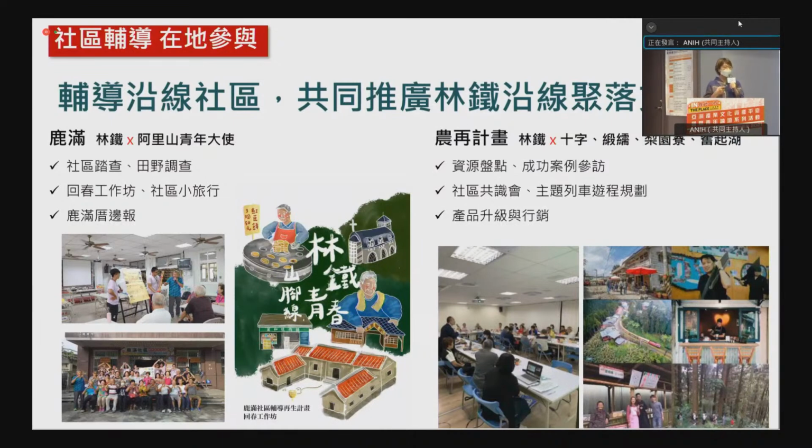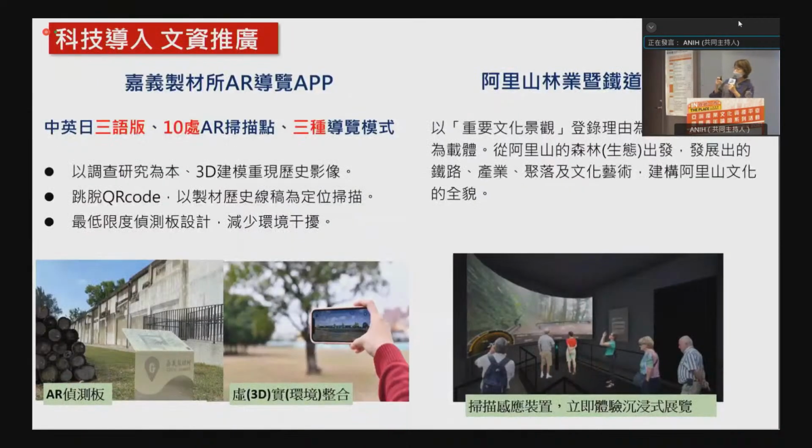We have connected these communities together. We try to highlight many of these features of the different communities. We involved the community citizens. We even have these ambassadors from the Alishan, the Ali Mountain. They come here, they learn about their own stories, and then they pass on and share their stories with others.